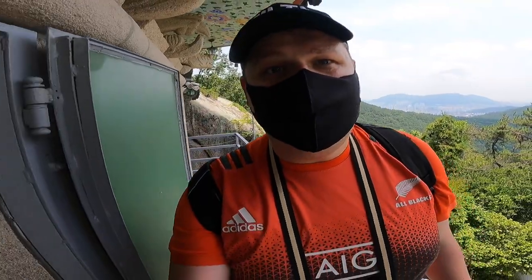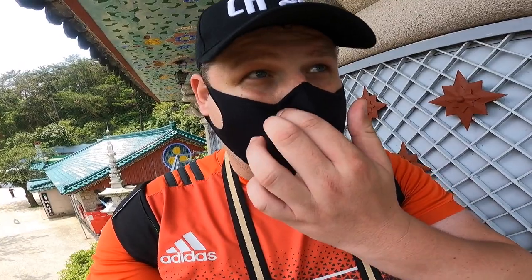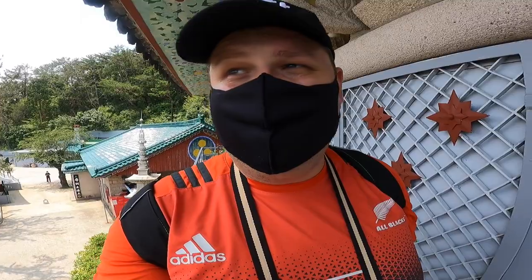So yeah, there's a lot of little buildings all around here, and places to pray, make donations. Like I mentioned, you should take your shoes off before entering. There's a few people praying, so it's just about being respectful. That's why I stopped filming earlier, because someone wanted to come in and pray. The thing that this temple is famous for is the stone carvings, which we shall see now.